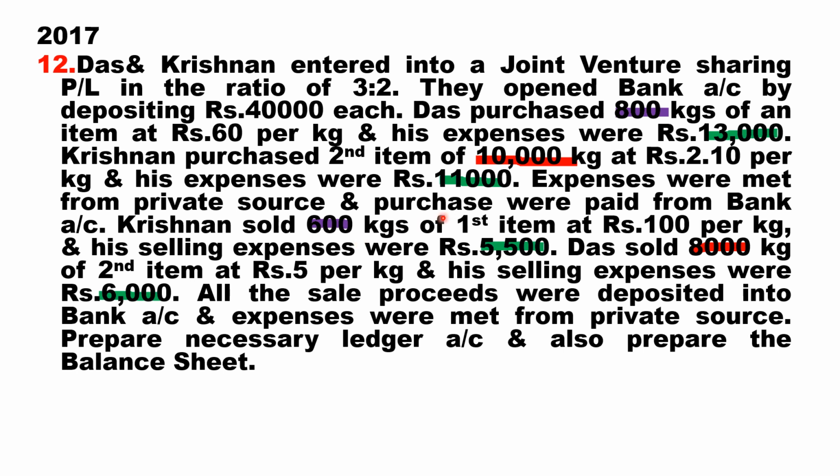Similarly, Krishnan purchased 10,000 kg marked in red color. Das sold 8,000 kg. Purchased 10,000 kg, sold 8,000 kg, which indicates 2,000 kg closing stock. So students, we should calculate closing stock first and then proceed with the problem.